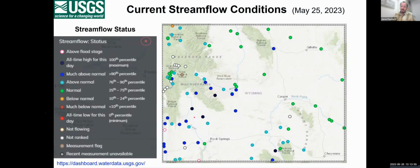There's a few gauges in the Jackson area showing white. That means they're not ranked, but those sites have pretty similar conditions to what you see around them, something above the median or above normal. So pretty good flows everywhere around the state.